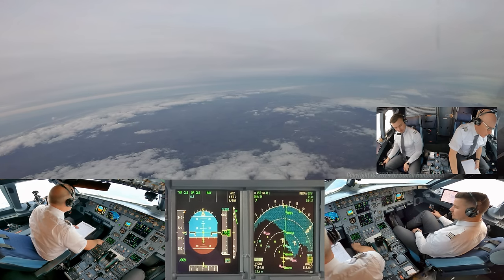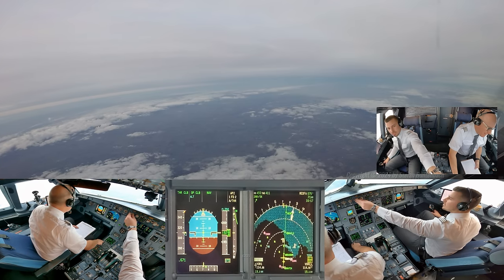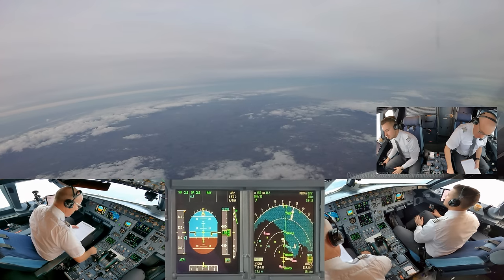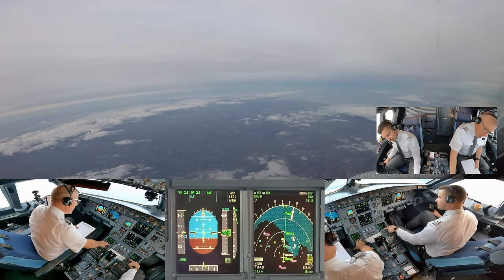I think we can go back to the speed towards managed, to avoid the high pitch. Descend flight level 250 by Logan, if you agree.